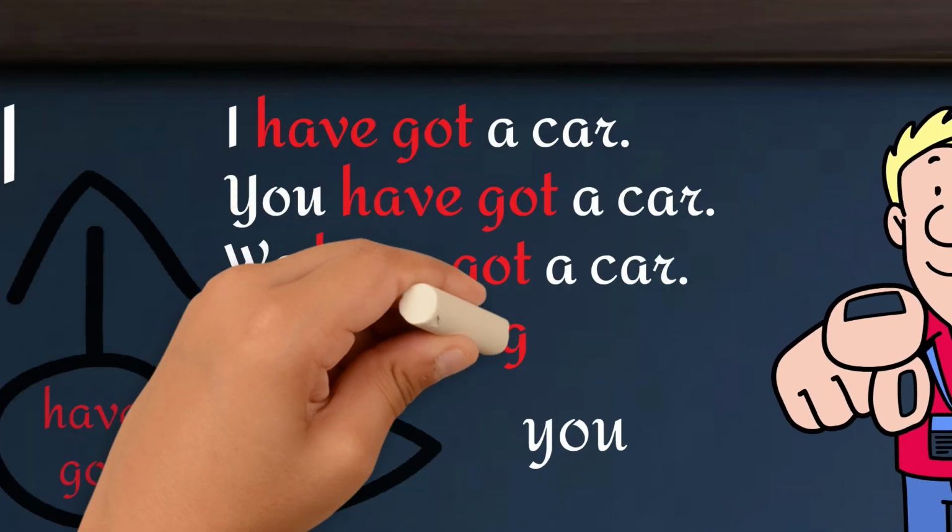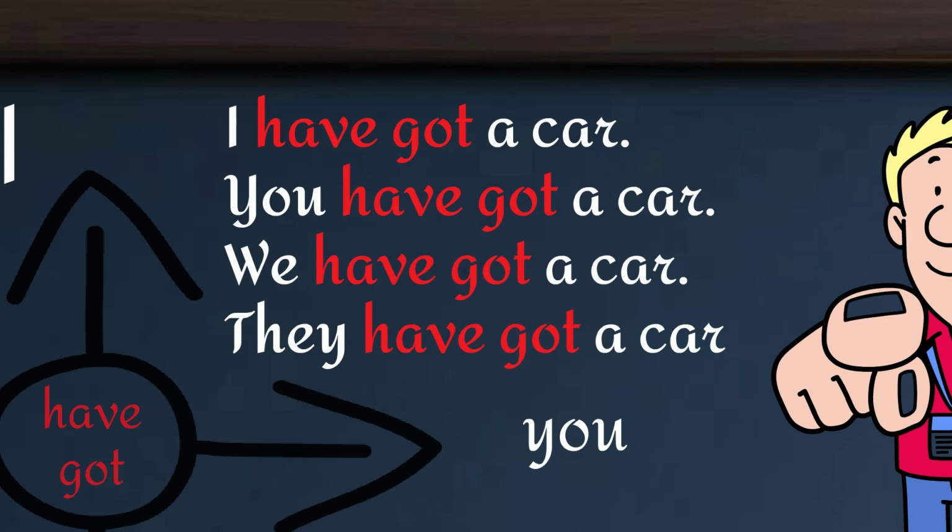Examples: I have got a car. You have got a car. We have got a car. They have got a car.